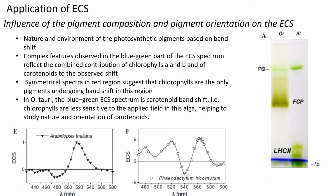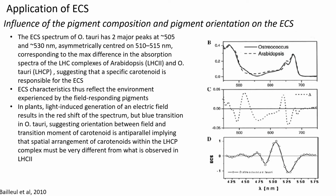In the graph for O. tauri, the blue-green ECS spectrum is a carotenoid band shift. That is, the chlorophylls are less sensitive to the applied field in this alga, helping to study the nature and the orientation of the carotenoids. Let's look at the ECS spectra of O. tauri at the bottom right-hand corner of this slide.